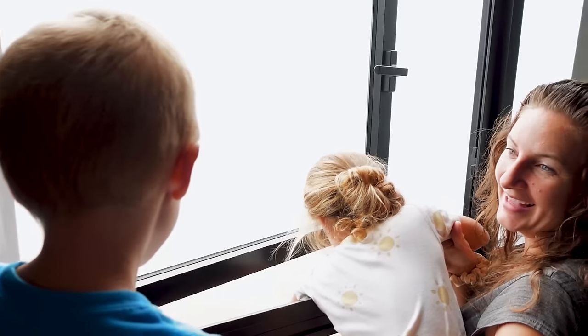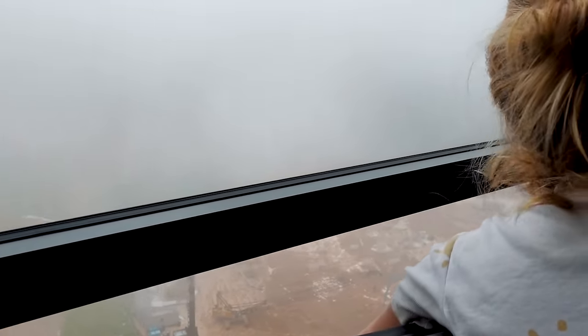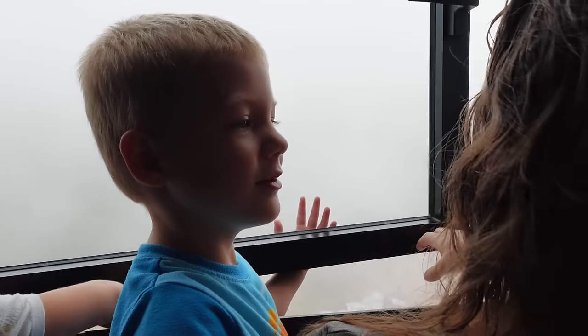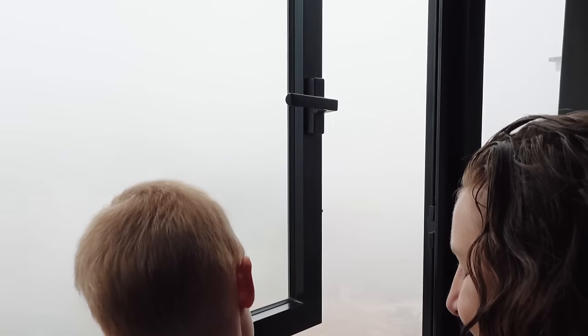That whole thing. The kids can't really see anything. Yeah, we really can't see anything. Are we still going to the theme park? Yeah. Guys, we're going up there to the theme park. What does it feel like? Is it warm? No, it feels like winter. Is it fluffy? No. I can't feel it. Oh yeah, I see the cloud maker.